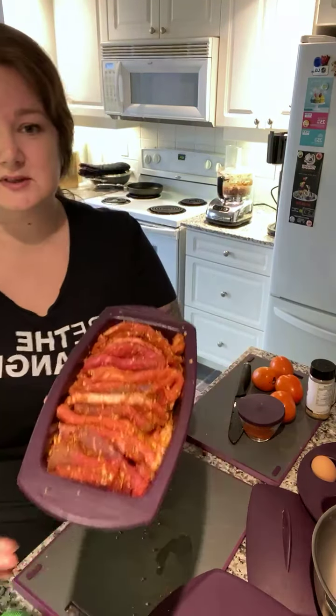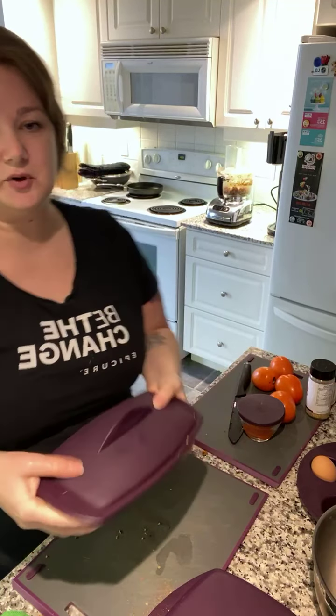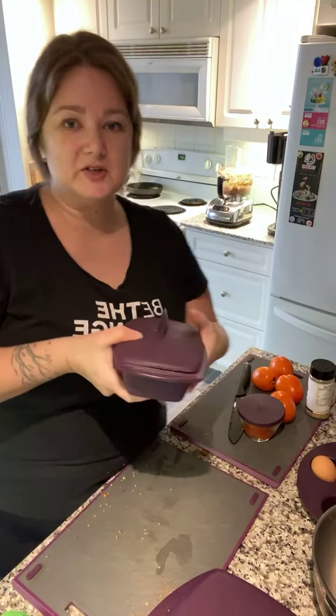Okay, so it's basically just a bunch of fast fry steaks put into the rectangular steamer. I'm going to put it in. It'll take longer than 5 minutes, but I just want to keep an eye on it.